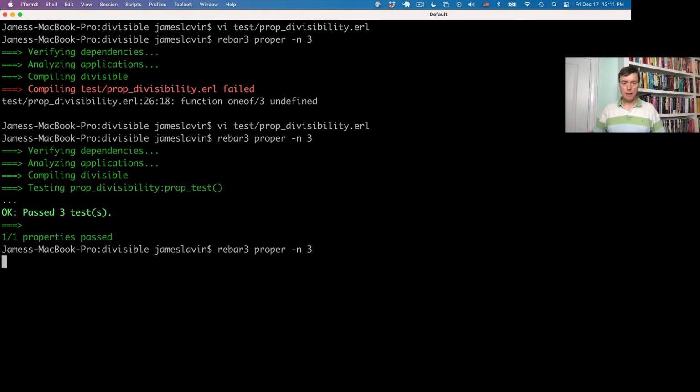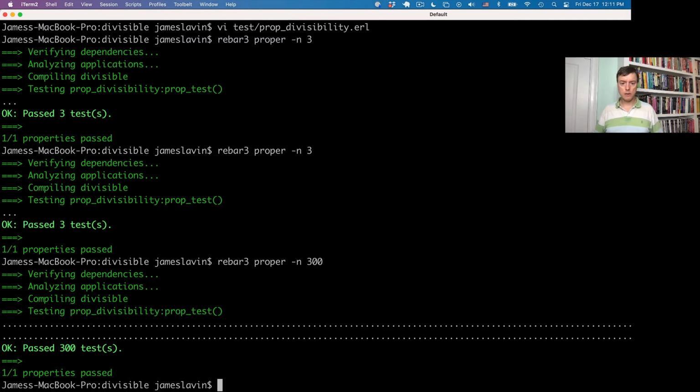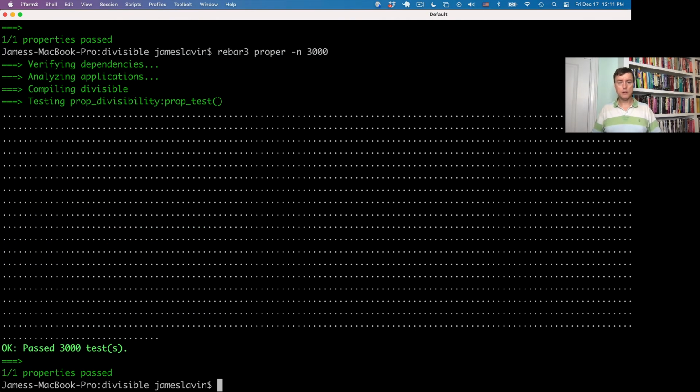Okay, and however many, so n, I'm passing in here a value of 3, so it's running the test 3 times and generating inputs 3 different times. We can do it 300 times if we want. It'll take a little longer, but it will work. We could even do 3,000 times. And so it just ran 3,000 tests, each test generating a different value for the specific inputs as the numerator and denominator.